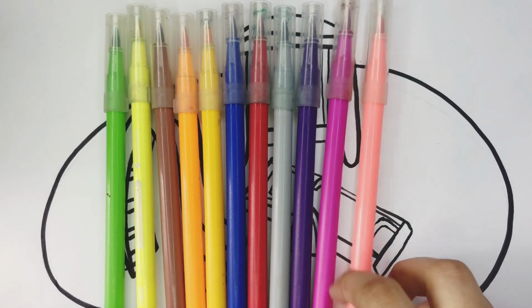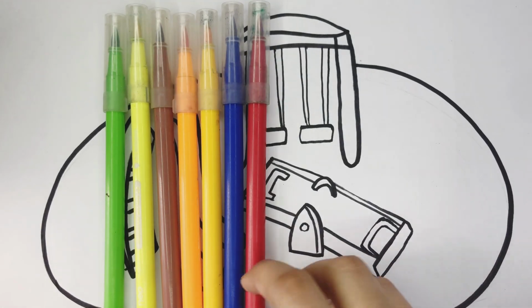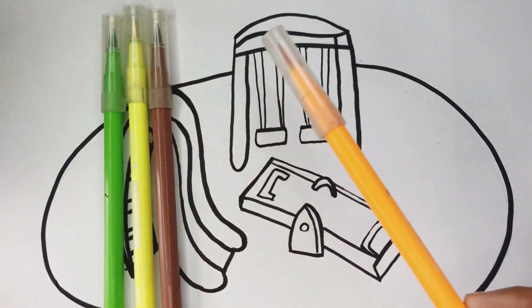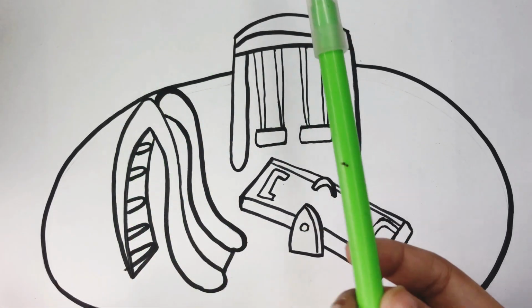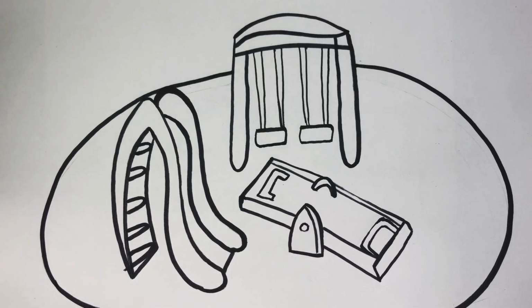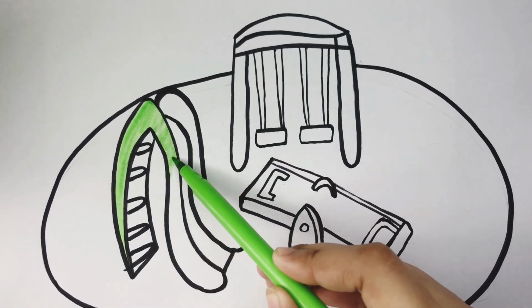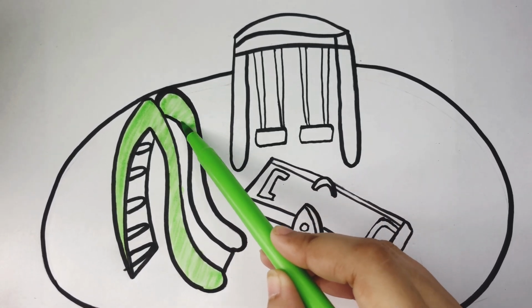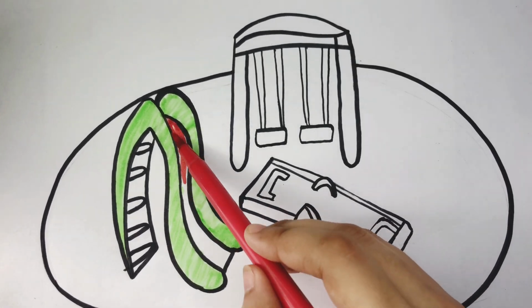Darling color, light pink color, dark pink color, purple color, gray color, red color, blue color, yellow color, orange color, brown color, light yellow color, light green color. And the last one is blue color, light green color. I am coloring in fly. Red color.